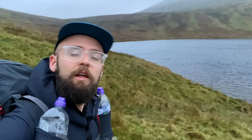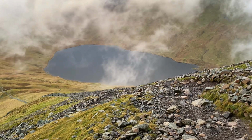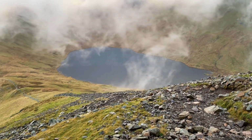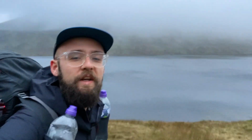Yes, yes, all packed up now, as expected, and as always, leave no trace. It's time to get moving. Grisedale Tarn, you've been a good one. There's been no sunset or no sunrise, but you can't have it all on every trip, can you? Clagged out while camping in the Lake District.